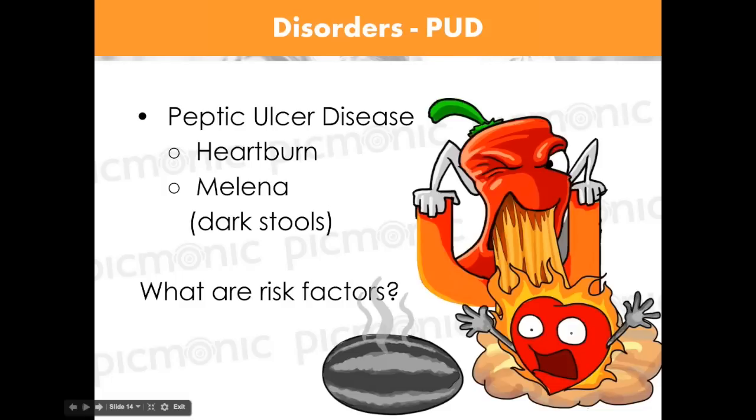So those are some interesting things with peptic ulcer disease. The important thing to know with peptic ulcer disease is knowing where the ulcers are. Let me back up. We have different types of ulcers: duodenal ulcers and gastric ulcers. A gastric ulcer is in the stomach, and a duodenal ulcer is in the duodenum, however you want to pronounce it. What is the difference between those two types of ulcers? This is really high yield, and you need to know it to know how to treat them as well.